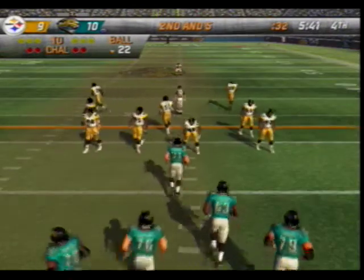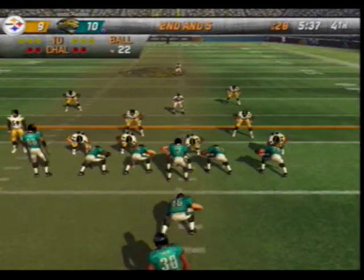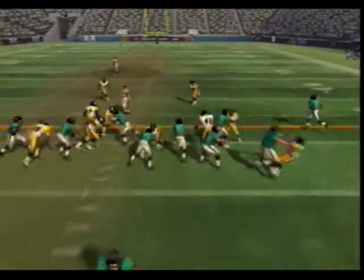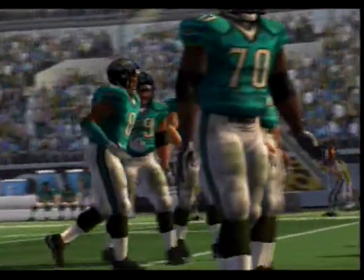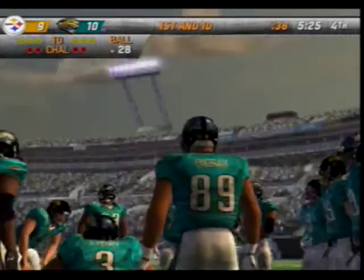Second and five. Ball on the 22-yard line. The Steelers with a four-man front. Hand it off. Kelly is there for the tackle at the 28. That's a good job of separating out of the defensive lineman. They created a crack. He saw it and made his move.